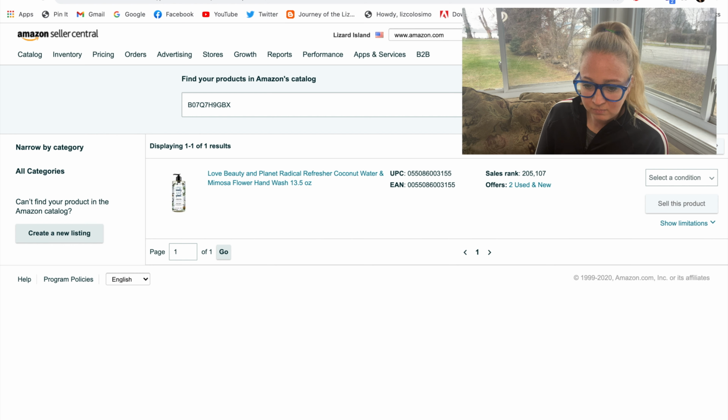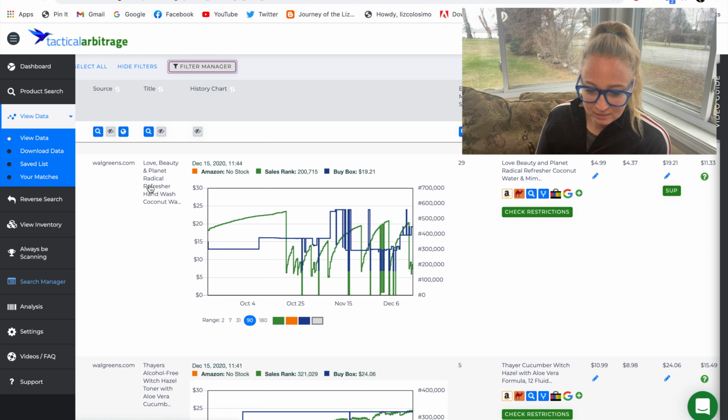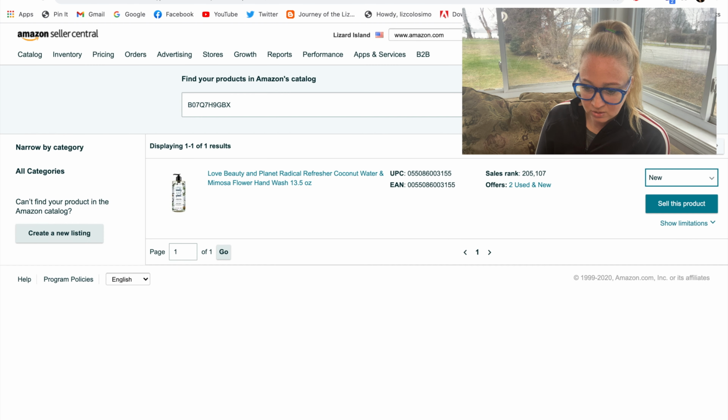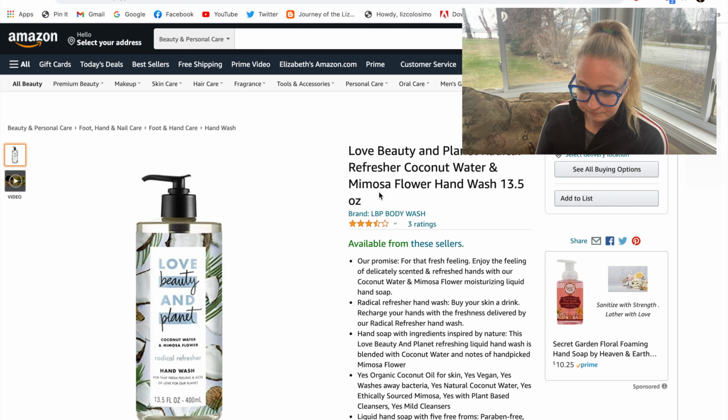So this is 13.5 ounce. Definitely able to sell this product new. The sales rank is okay, 200,000. I mean, you'd love it to come in under 100,000, but realistically, that's harder to do than it seems. 205,000 is not that bad. I'm going to jump back in and let's look at the listing on Walgreens as well so we can compare back and forth. So this is 13.5 ounces. This is 13.5 ounces.